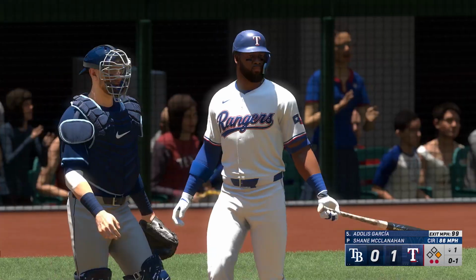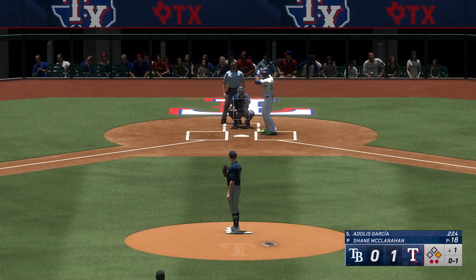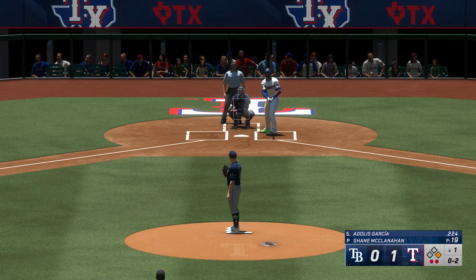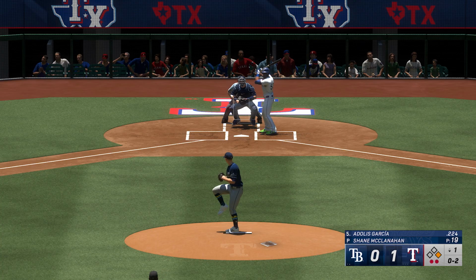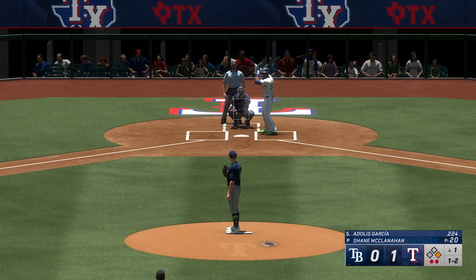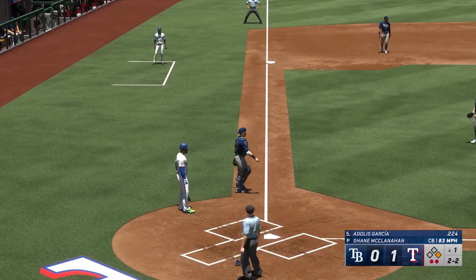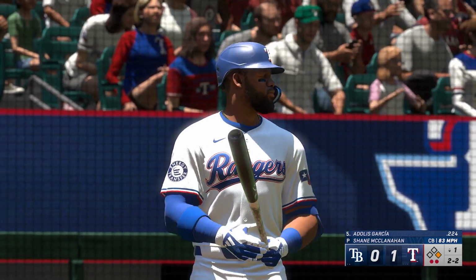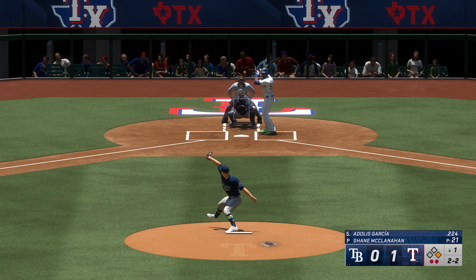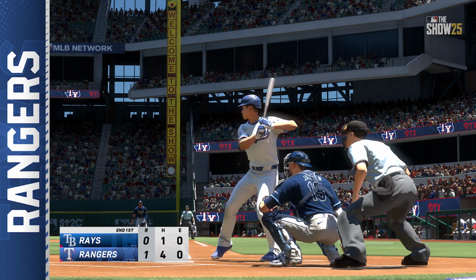And first offering is fouled off. And that drops in for a strike. One, two. In the dirt. Two outs. 2-2. Squirts away a little bit. And El Bombi is kept in check with the K. Rangers strike first on the solo shot. It's an early 1-0 lead.